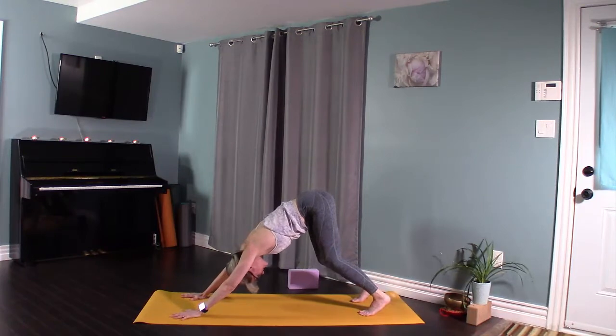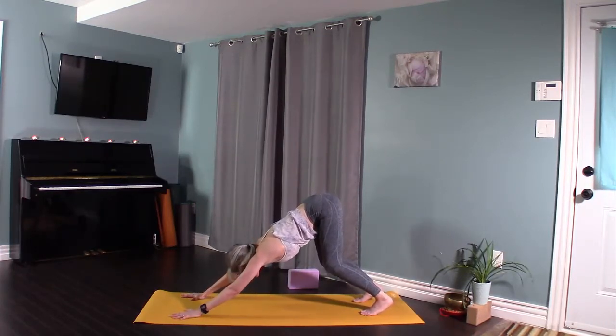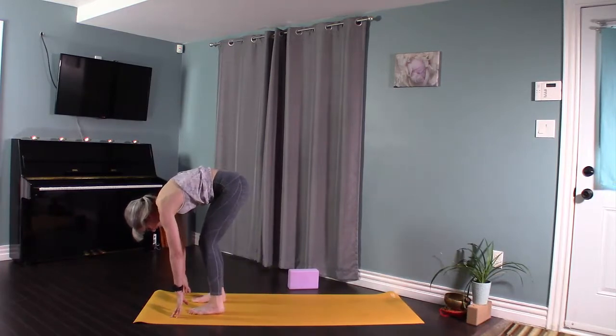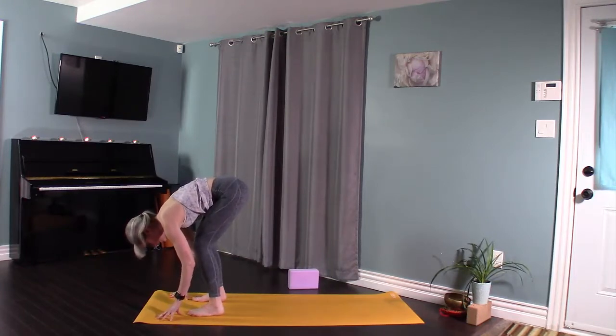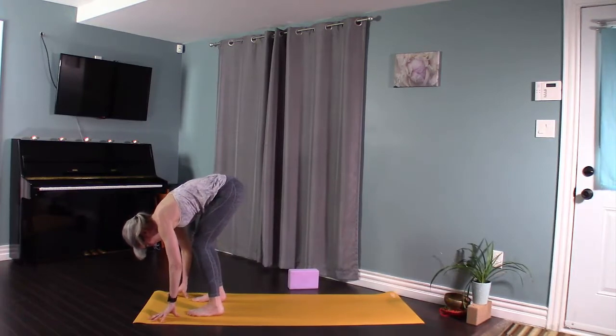Let's bring ourselves to stillness and really think about pushing into the hands all the way up through the side bodies, sending the hips up, up, up, up and back. Inhale, we'll look forward. Exhale, we'll go ahead and take a nice walk all the way to the front of the mat, landing in Uttanasana, forward fold. Bend your knees as much as you need to allow those fingertips to kiss the earth. The feet are about hip width apart.